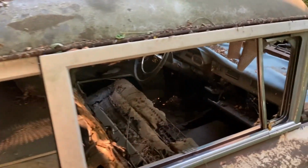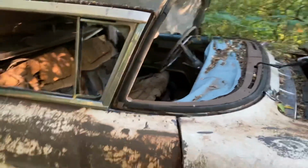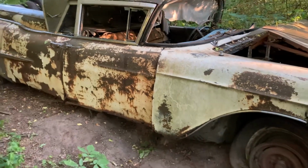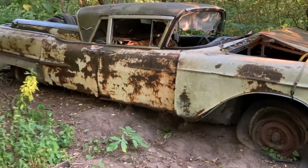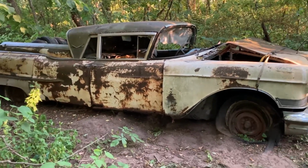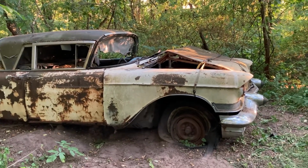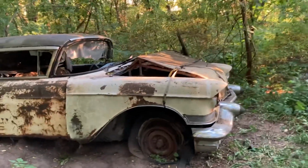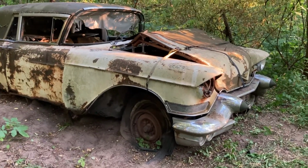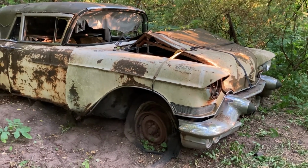So somebody is extremely ambitious to take on a project like this. I can't give away all the secrets, but they have very big plans for this. And if he's able to make it happen, it's going to be quite the cool, unique vehicle back on the road again.